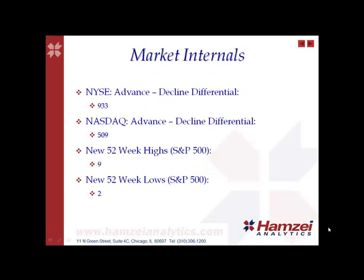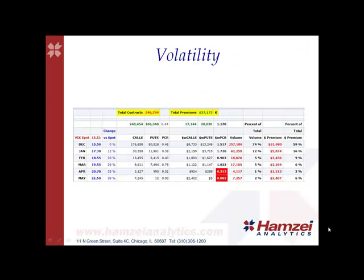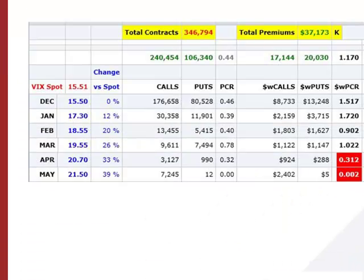For the market internals, the New York Stock Exchange Advanced Decline Differential closed at 933. Nasdaq Advanced Decline Differential closed at 509. We had 9 new 52-week highs for the S&P 500 and 2 new 52-week lows for the S&P 500. For the volatility, 346,000 contracts traded on the VIX today, with 37 million in total premiums paid.